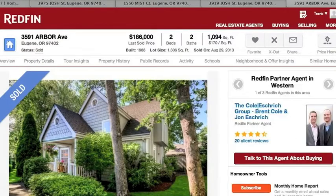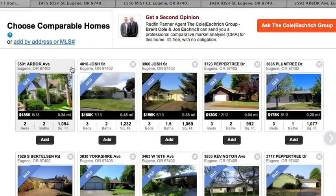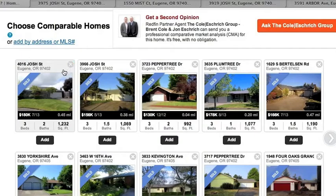Arbor. Looks like it fits and when it was sold. It's 11 years newer. Let's not use that. Ours is 77, so let's go ahead and X that so it doesn't pop up again.